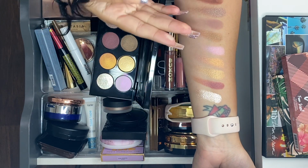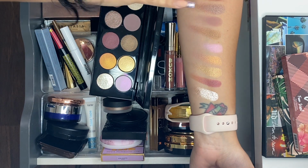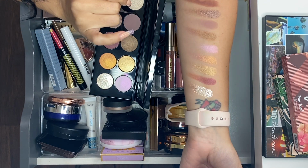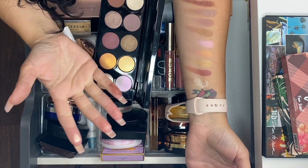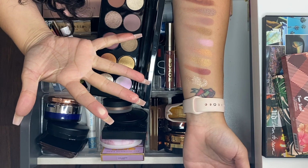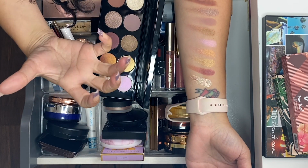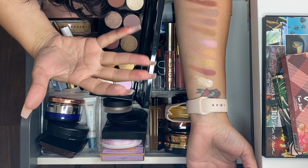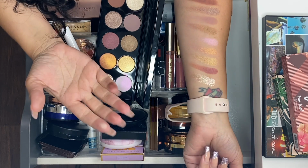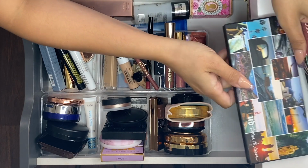Ooh, so pretty. Here we go. That is so beautiful. Just pretty, neutral, everyday kind of thing. More on the mauve side, you know, a cooler undertone. Well, neutral undertone more than cool. Yeah, I might have to travel with this one this week coming up. Okay, let's go ahead and move right along.